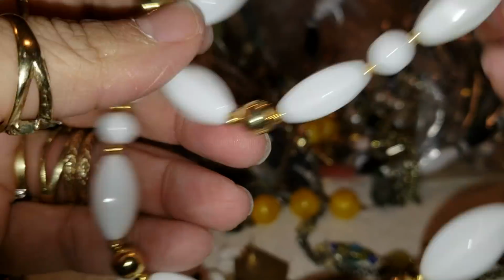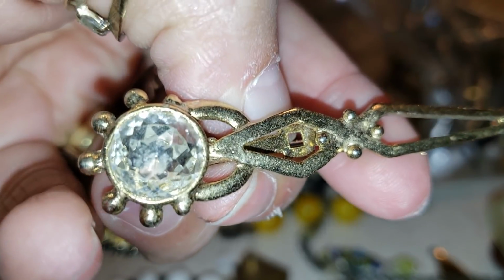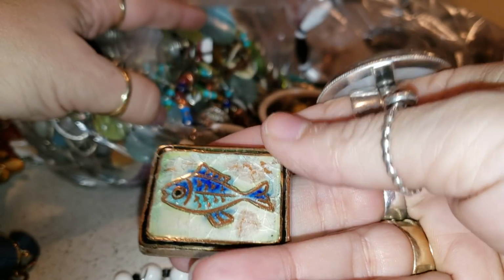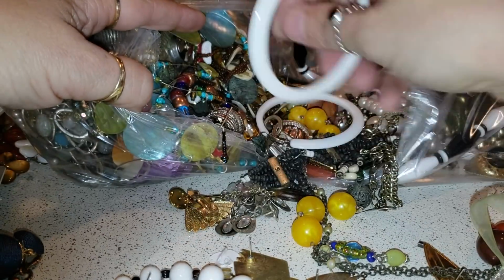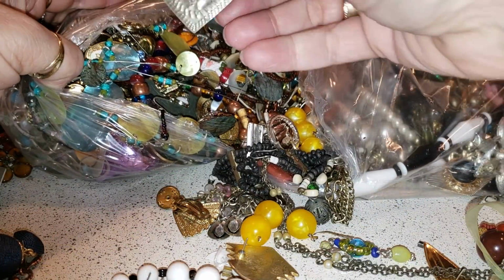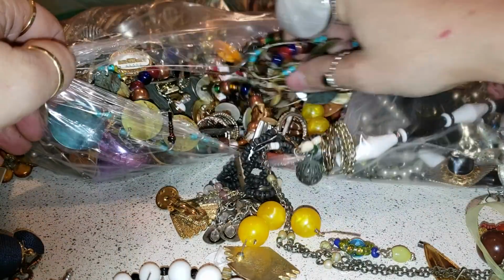It's white. It's a pendant. I'm sorry, it's a pin. Yeah. Oh, that's cool. That's a very beautiful pin. And there's like a signature or something in the back. Yeah. Oh, nice. And then we have the set. Very nice. Very, very nice. And that's a button.